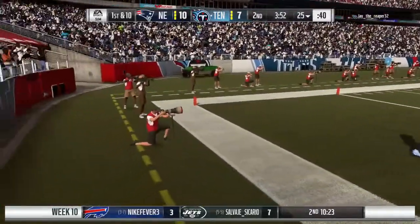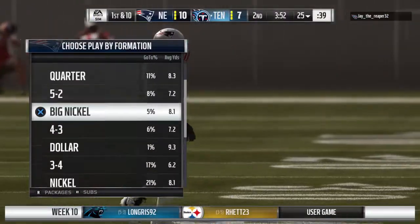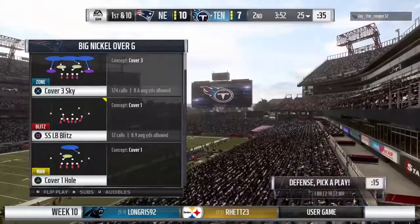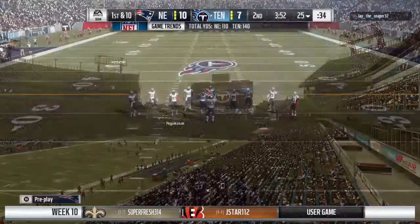And this will be a touchback as that sails over the end line. Out come the Titans now. And two picks thrown here in this first half alone. We'll see how that affects it.